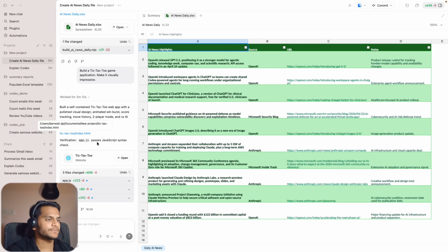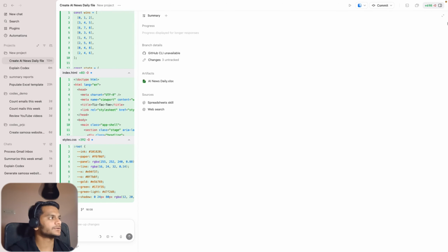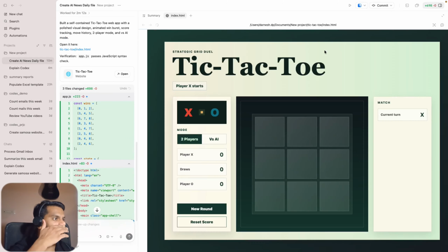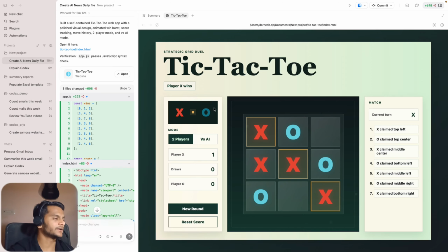Yeah, after working for some time, it has created a few scripts, and I'll just go and remove whatever we are seeing here. Yes, so just click on open and it will open the application here, and this should be working fine. And where will I put my X? Yeah, and this is quite impressive.